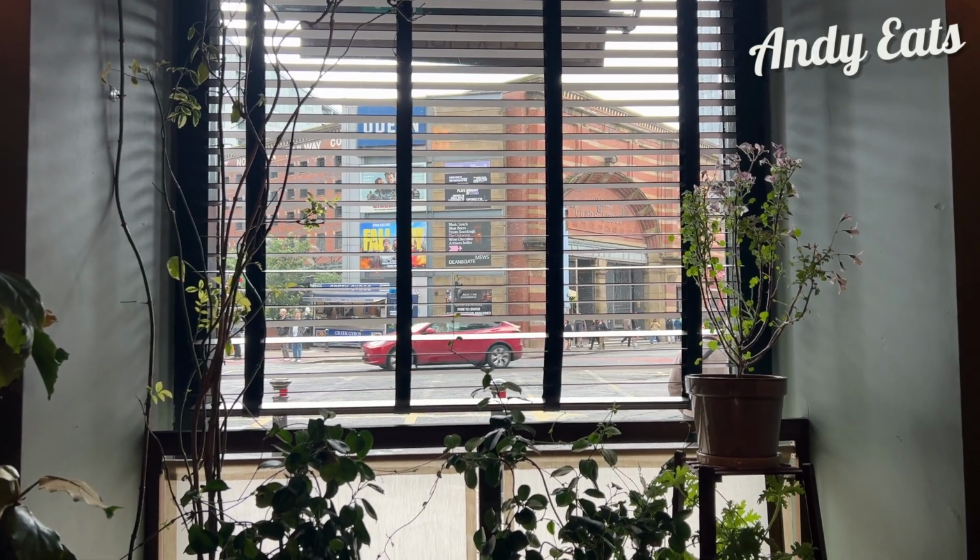I've come into the restaurant and the first thing they've done is sat me down at the table, which is my preference, the window, which is really nice of them. Really appreciate that. It's about 12 o'clock now and the restaurant's starting to fill up, which is a good sign.